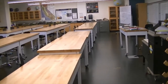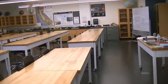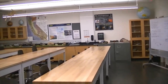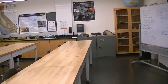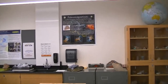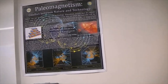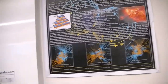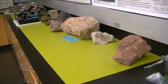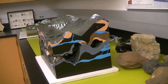So the geology lab here is a nice, spacious lab, a great place to work together with other students, to work on projects, and to certainly understand science, something that certainly is lacking in today's society. So our students work in groups, and they develop projects. They will produce posters. They present these posters. And so we have a lot of visual aids, great minerals, rocks, and fossils.